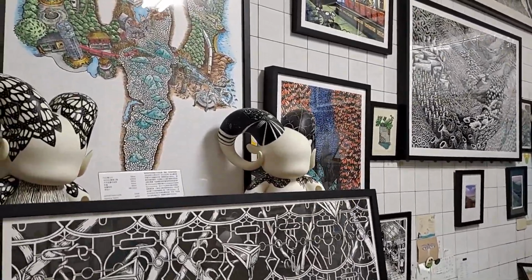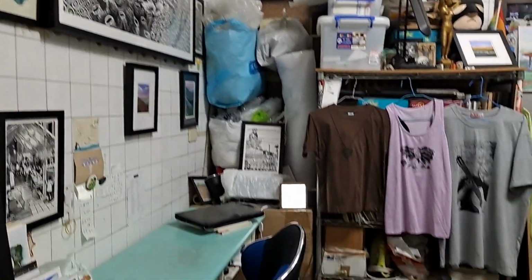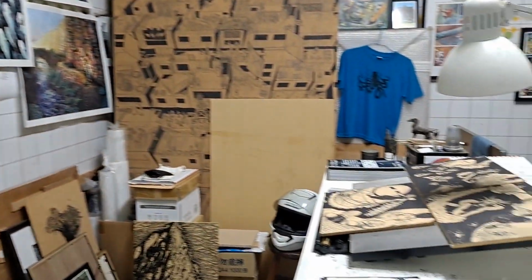So every month we have an exhibition in the gallery, and we also open our studio spaces. And so people come through. So I'm just about to tidy up in here and make it look a little bit more presentable. But this is how it looks usually when I'm working.